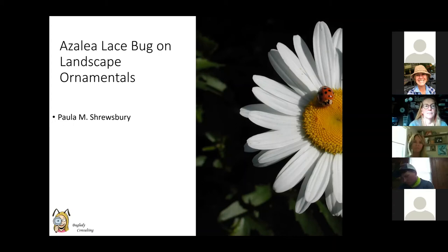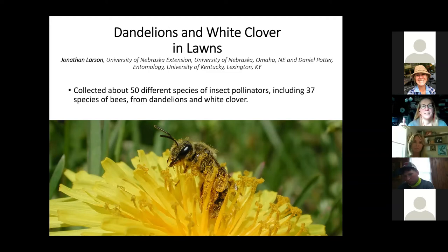Also, this is just another completely different side note about dandelions and lawns, because I love my dandelions. These researchers got together and looked at dandelions and white clover in lawns. Interestingly enough, from dandelions and clover, they collected 50 different species of insect pollinators. And the syrphid flies we talked about before, remember, the larvae are predatory and like to feed on aphids and other soft-bodied insects. The adults are pollinators. So by having things like dandelions and clover around, we can help feed them, especially early in the spring, because that's some of the earliest spring pollen out there.